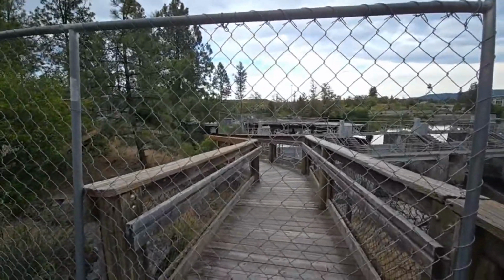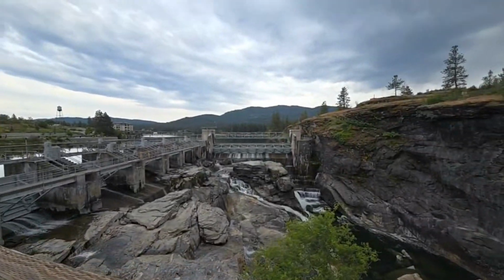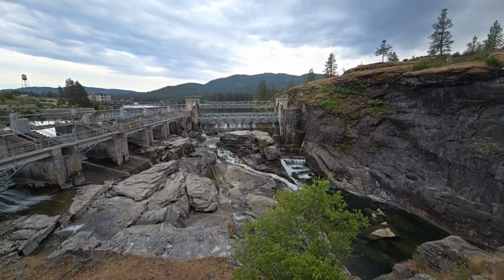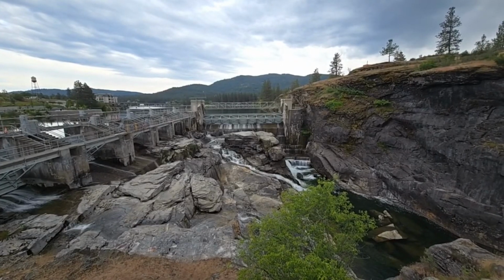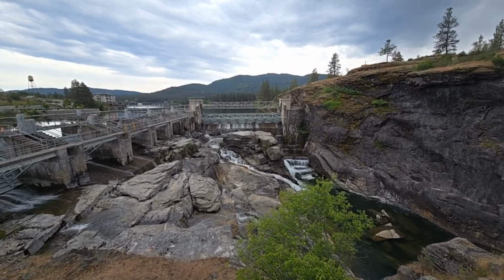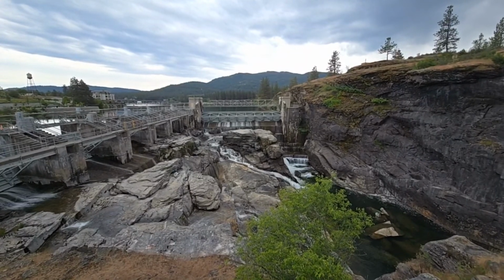I don't know where this one used to run. I think that went back towards the park there, but probably they have it closed because of construction here. Check this out, guys. I'll let you hear the sights and sounds of the waterfall here. So relaxing.